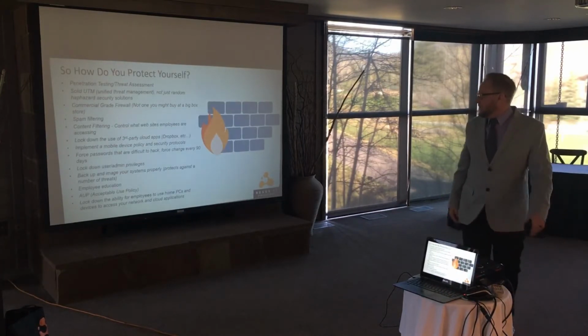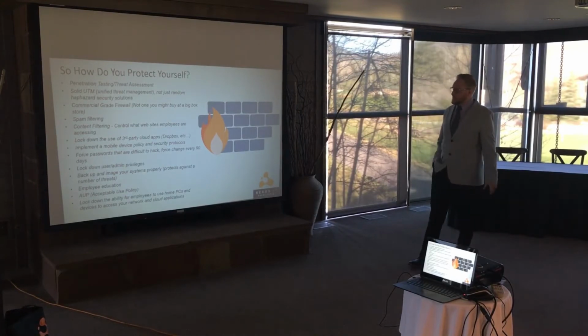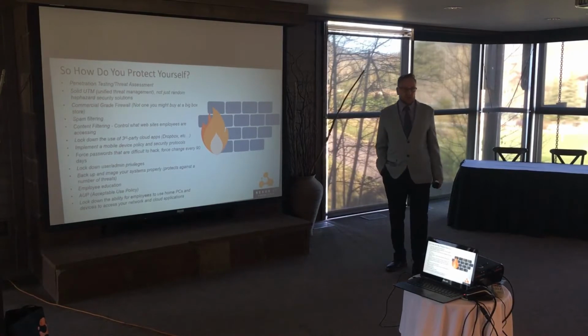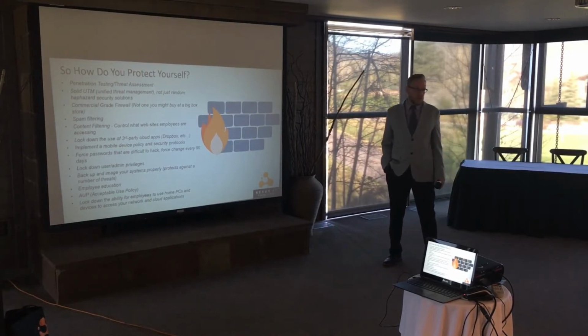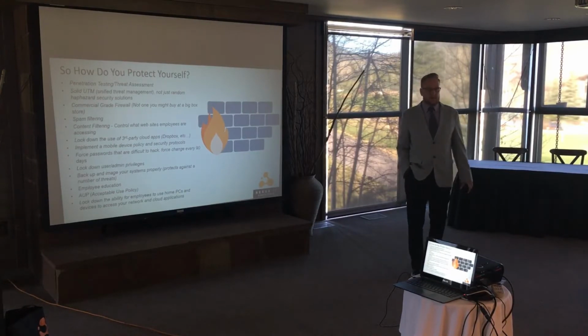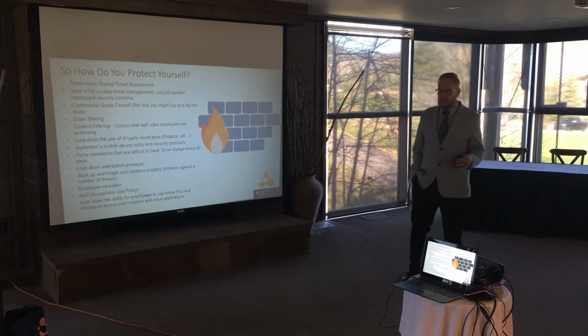Force passwords that are difficult to hack and force them to be changed every 90 days. Lock down your user privileges so that they can't simply install whatever they want on their computers. Back up, make sure that you have data and image backups of all of your critical data and systems.